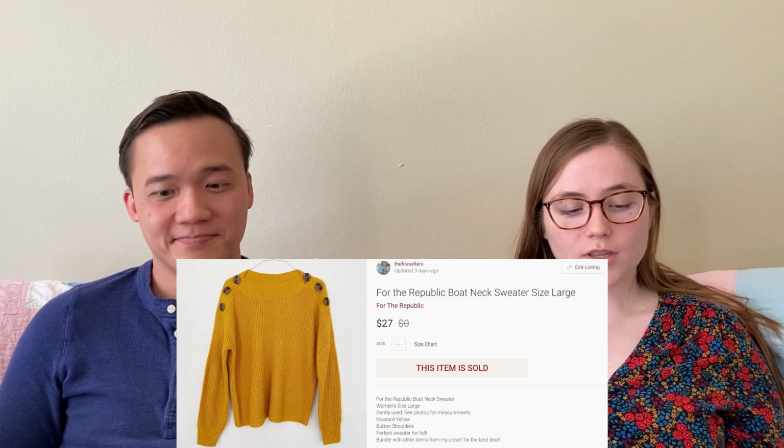We didn't have it listed for that long, just about a month. I think it was a good style too. I think really also the mustard color. I mean, it's pretty good color.